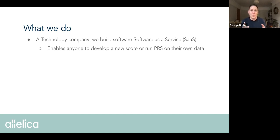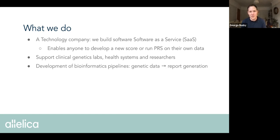And so we're a software company. Our software helps support clinical genetics labs, health systems, and researchers to run polygenic risk scores. And we've developed multiple different bioinformatics pipelines that can turn genetic data into reports. Again, I'm going to talk in a bit more detail about what I mean by reports. Another key aspect of what we are trying to do is to not just think about a polygenic risk score in an individual as being the end of the process, but thinking about ways in which we can turn that into actionable information. So we want to make our pipelines as easy as possible to use.